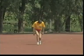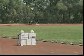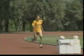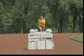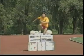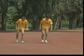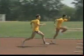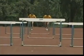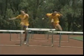Lead and trail leg runs. Place obstacles 7 to 8 meters apart to practice the lead and trail leg action together. Use different heights for the lead and trail legs. Replace the obstacles with low hurdles. The higher hurdles should be cleared with both lead and trail legs.